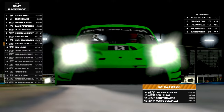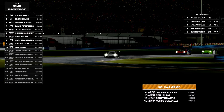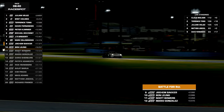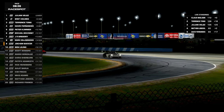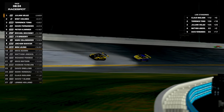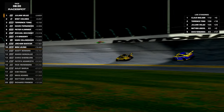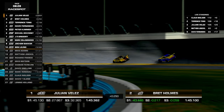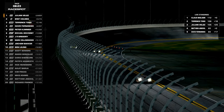So Terence Tong absolutely wants them to start fighting through the infield and maybe try and go side by side into the Le Mans chicane, but I don't know if Brett Holmes is going to fall for that one. He might just be trying to think a bigger picture here, waiting for that last lap, as we did see him try to go side by side a bit last time. Let's see what he does here as he's being able to pull up behind his rival.